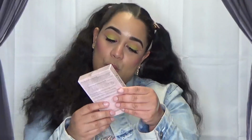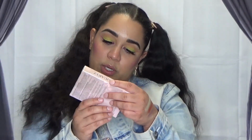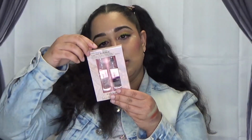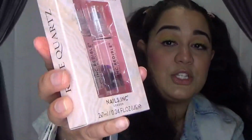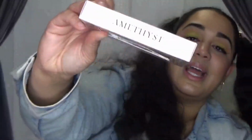Okay, so it looks like we get two. One looks like rose quartz crystals, and I'm not sure about the other one. Doesn't say. They have purple stones and stuff like that, so I'm not quite sure. And this one, oh yeah, it's rose quartz, and I can never pronounce this. I can't pronounce it, you know what I mean.